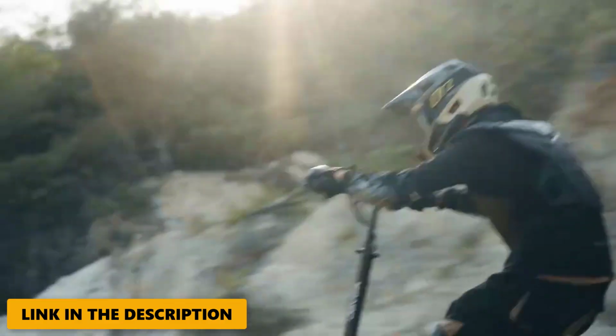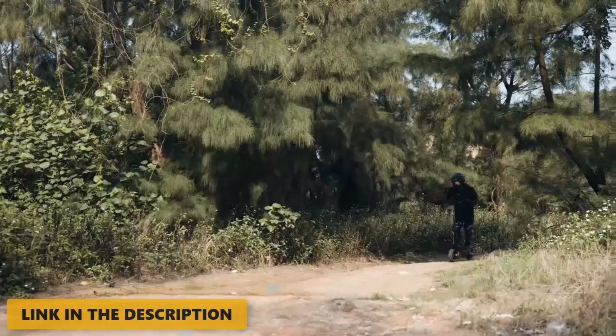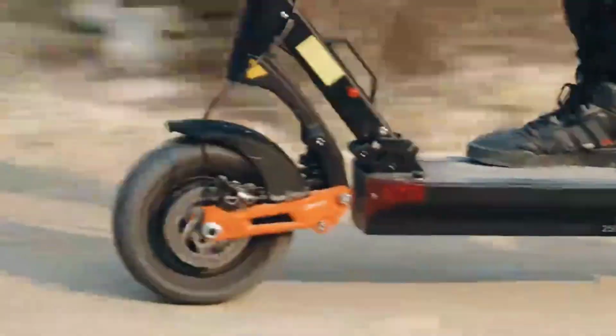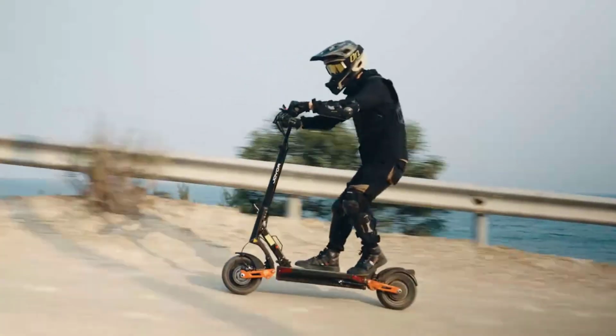These are 10-inch inflatable off-road tires, which is great for grip, comfort, and rougher surfaces, but on pavement, chunky tires can feel louder, slower, and less efficient than street tires.